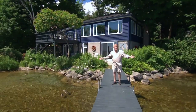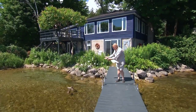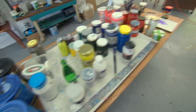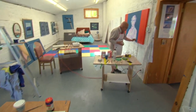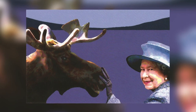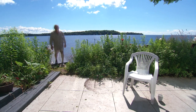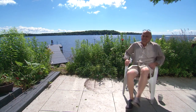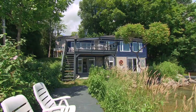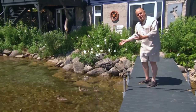I'm Charles Pactor, and this is my retreat, and these are my little duckies. Here, duckies. Charles Pactor is an internationally renowned Canadian contemporary artist, sculptor, and author, famous for his depictions of Queen Elizabeth, the moose, and the maple leaf flag. He's someone who clearly enjoys life's little moments and loves nothing more than escaping to his beloved lakeside cottage. This retreat is the heart of duckness.